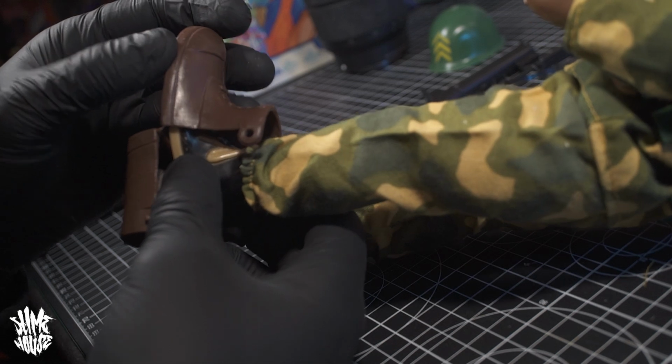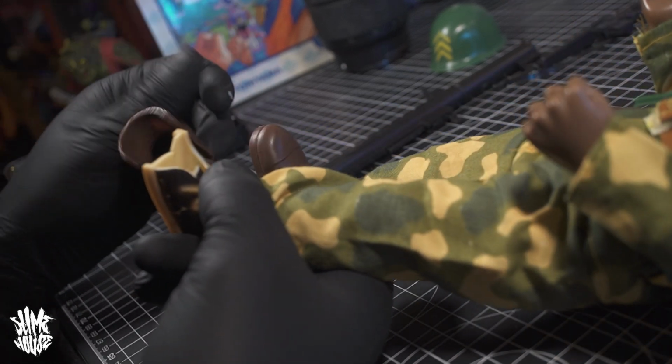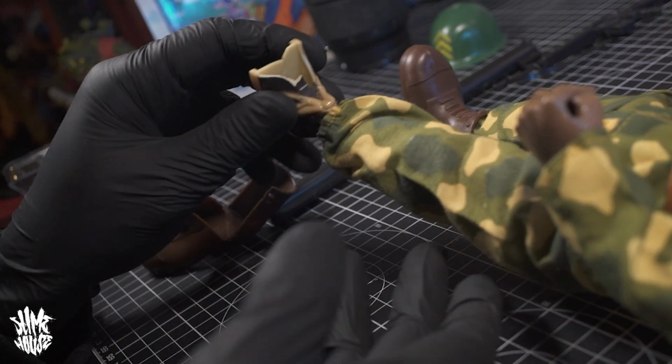It's a little bit sharp now, but having half of that foot broken away means that it should fit in here a lot better. So if I get my Dremel and smooth that down a little bit, this should fit in there now, no problem.